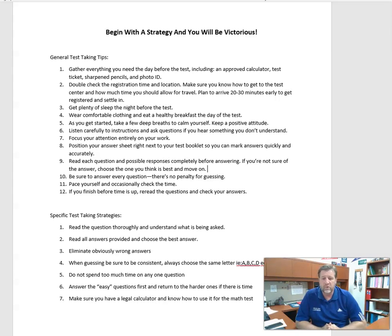Number 9 is make sure you read each question and read the possible responses completely before answering. Sometimes we get a little ahead of ourselves. We anticipate the answer or we anticipate the question. Make sure that you read the question completely. If you think you missed something, reread the question so that you know that you're answering the question the way it was worded. If you're not sure, go back and take a look, give it your best answer, and then move on.